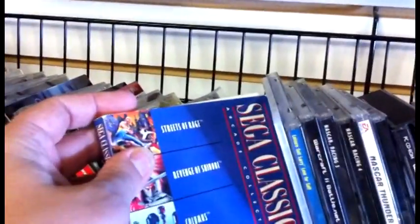Nice little testing station for testing out games or controllers or whatnot. Like other game stores, they also had DVDs in the back. Might be worth looking through. Now there's a few PC games. Yeah, I found a Sega CD game in here. Cool. It's why you always want to look through the CDs whenever you see them. You never know if they might misplace something.